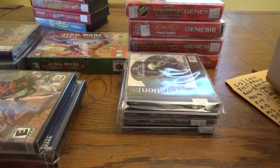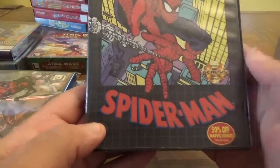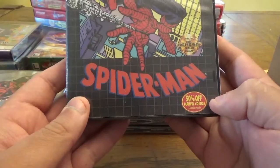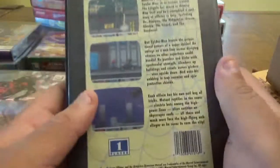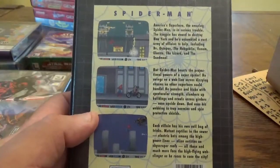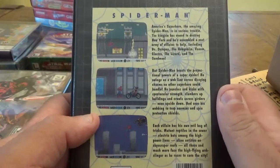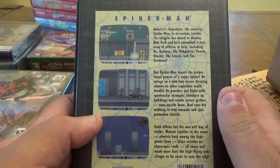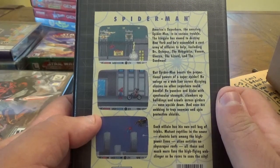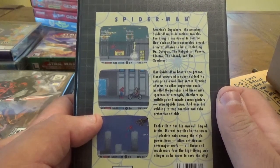Also for the Genesis, we have the Sega version of Spider-Man, and here you say 50% off Marvel Comics details inside, and it's an official Sega Genesis seal of quality game. Spider-Man. America's superhero, the amazing Spider-Man, is in serious trouble. The Kingpin has vowed to destroy New York, and he's assembled a vast army of villains to help, including Dr. Octopus, the Hobgoblin, Venom, Electro, the Lizard, and the Sandman.